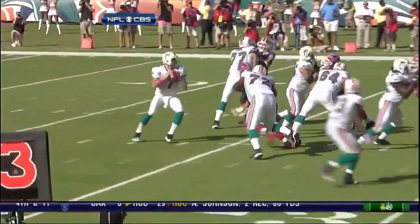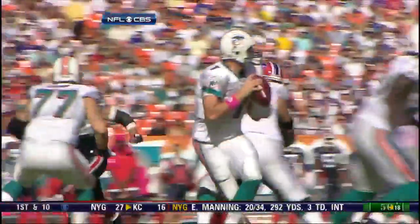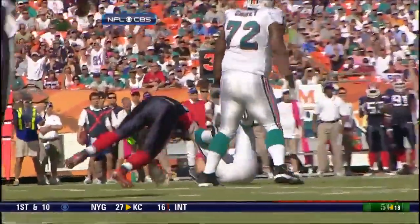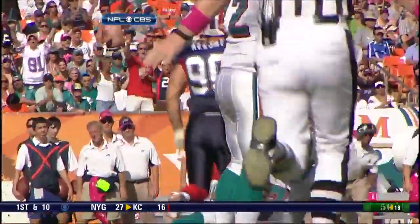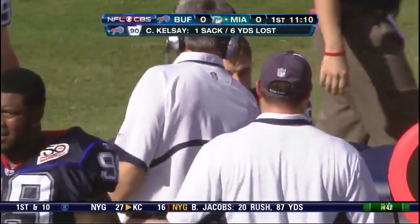Just a speed rush off the corner, come underneath. Vernon Carey's got to do a better job protecting the young quarterback, Chad Henne. By the time Henne reached the top of his drop, boy, Kelsey was right on top of him. Got to get better protection from the offensive line.